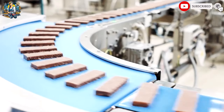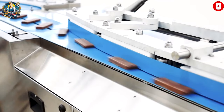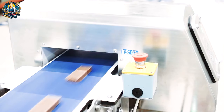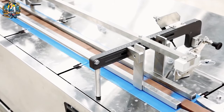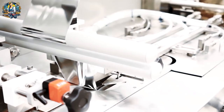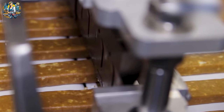Witnessing the automated chocolate production and packaging process, I feel amazed and astonished at the modernity and sophistication of modern technology. This process is not just an expression of technological advancement, but also a clear testament to human capability in creating complex products in an automated way.